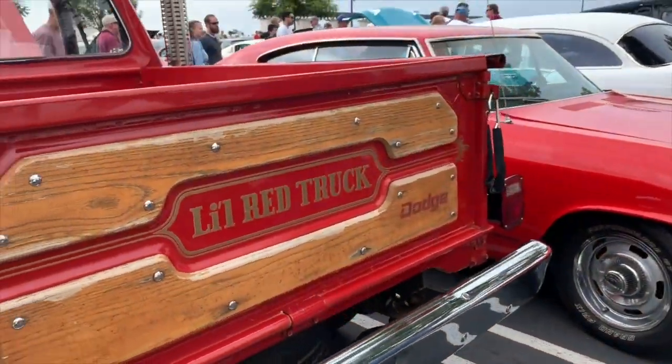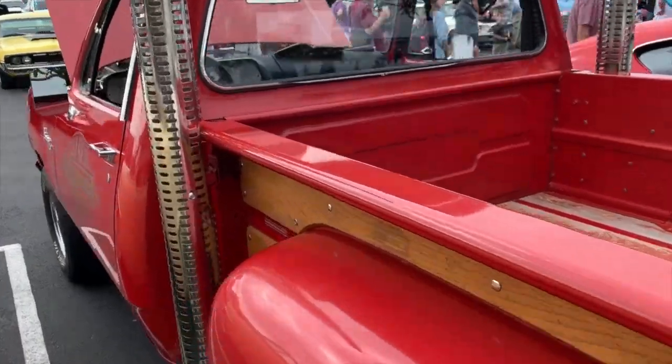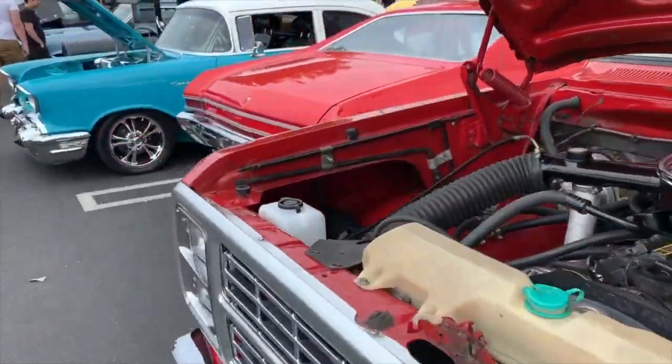And I noticed it's actually running historic registration as well. So, great to see. Love seeing things like this that I haven't seen before. So, appreciate the owner bringing it out.